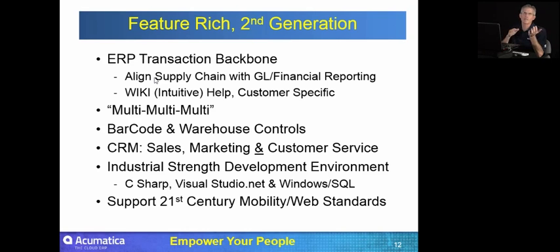When you go to college today, you're going to learn C#, you're going to learn Visual Studio.NET, you're going to learn the basics of Windows and SQL, because these are ubiquitous tools in the market. And they are tools that are used for even the Tier 1 type ERP packages. Acumatica incorporates those tools into our package. That's why it can scale to hundreds and hundreds of users.